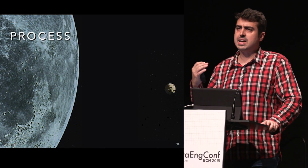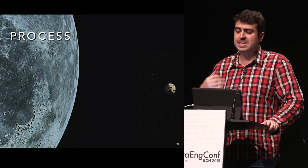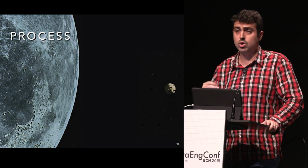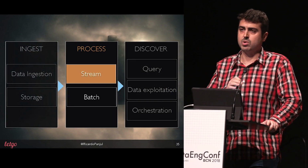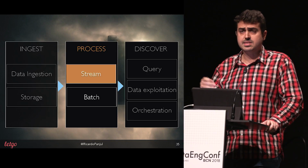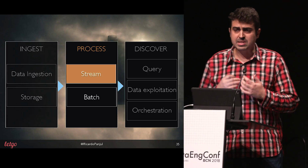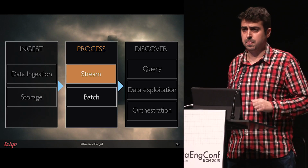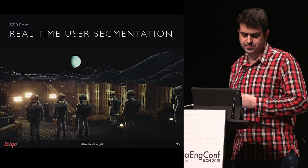Now, everything that happens in Letgo is stored in Kafka in real time. We have built our data lake, and now it's time to think about how to do data processing. There are two ways to do data processing, streaming and batching. Let's start with streaming. In Letgo, we have several apps running in streaming, but we are going to talk about two of them. The first one, real-time user segmentation.